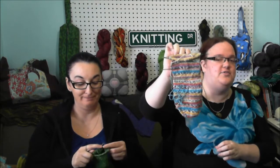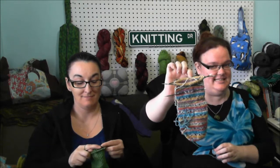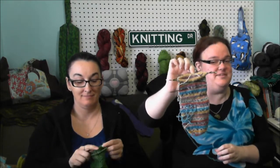And then the only other thing is these, which some of you will probably recognize. Yeah, I remember those. That's the afterthought heel that was put in the wrong place. From This is Stitches, 2 years ago. This is the same sock that you all saw me cut, because I ripped it out.